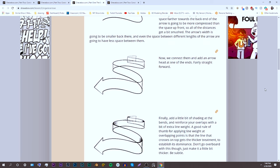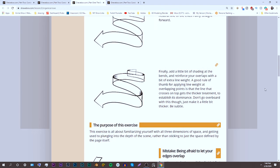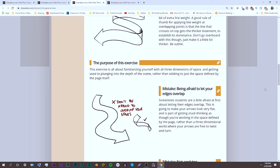Now we connect them and add an arrowhead at the front, at one of the ends, fairly straightforward. Finally, add a little bit of shading at the bends and reinforce your overlap with a bit of extra line weight. A good rule of thumb applying line weight at the overlapping point is that the line that crosses on top gets the thicker treatment to establish its dominance. Don't go overboard with this though. Just make it a little bit thicker. Be subtle. This exercise is about familiarizing yourself with three-dimensional space and getting used to plunging into the depths of the scene rather than sticking to just the space defined by the page itself.